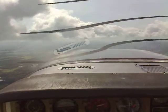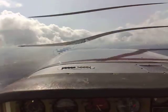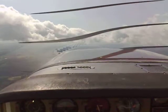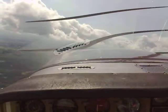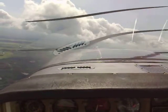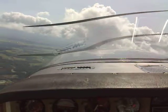Hotel Lima Romeo, thanks. Hotel Lima Romeo, turn left, heading 070. Left 070, Hotel Lima Romeo. Victoria Terminal radar identified, cleared direct and maintain 11,000, climb and maintain 7,000. Direct and 7,000.